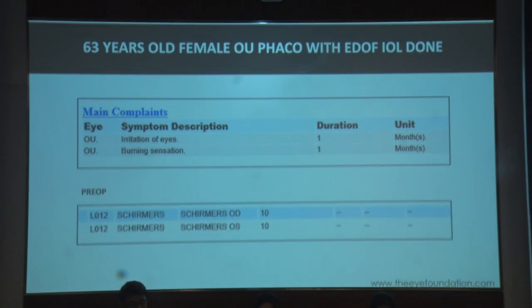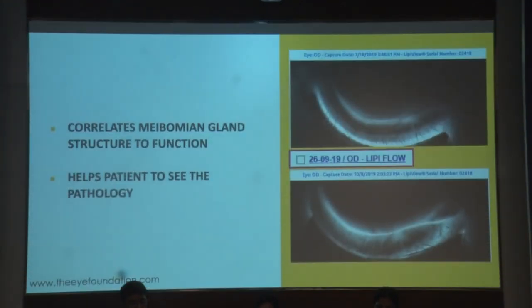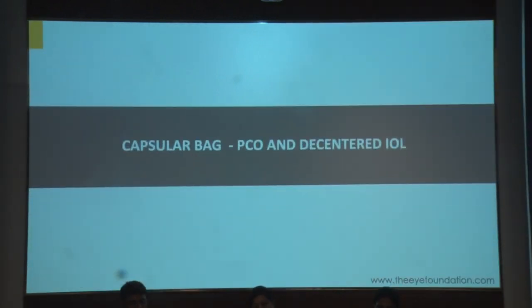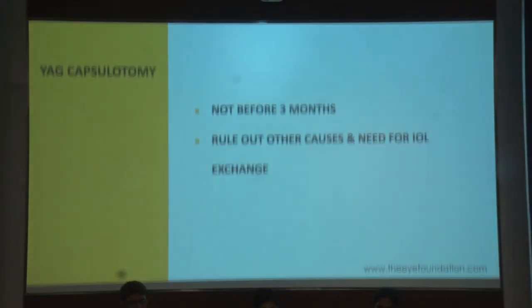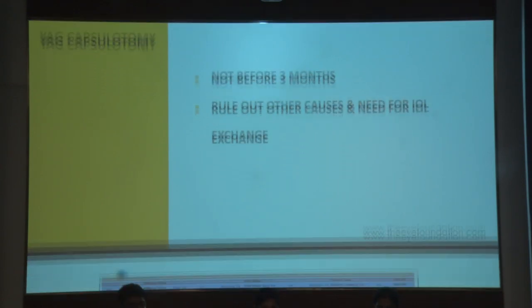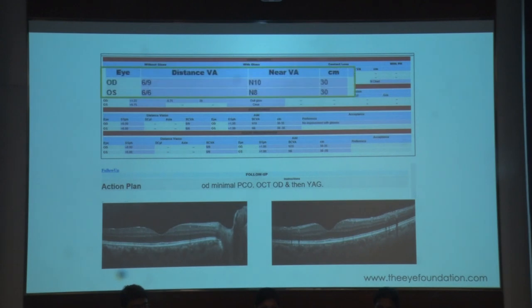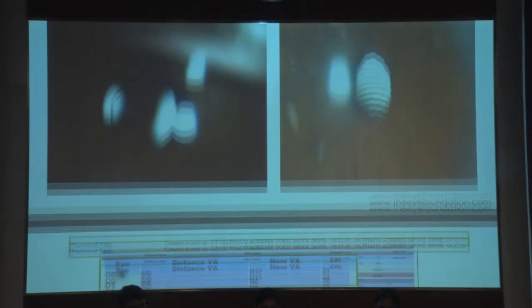If there is a meibomian gland dysfunction, do the lid hygiene, the warm compresses, and whatever which you can. Have this kind of a figure to show your patient that you have a meibomian gland disease which needs to be treated. If it is a capsular bag, there's a PCO, don't hit it right away. Be sure that there's no other cause, only PCO which is disturbing, because you can't do an IOL exchange if you've gone and done a YAG capsulotomy. So wait for at least 3 months. Be sure that the macula is all right. There's no pathology which has got missed out there, and then go ahead.